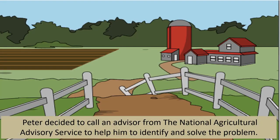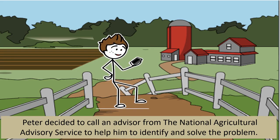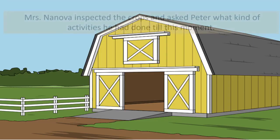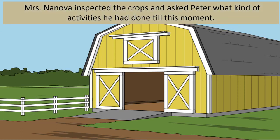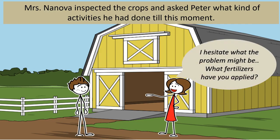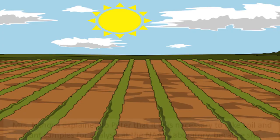Peter decided to call an advisor from the National Agricultural Advisory Service to help him to identify and solve the problem. Hello, Mrs. Nanova. Could you please come to my farm? Mrs. Nanova inspected the crops and asked Peter what kind of activities he had done till this moment. I hesitate what the problem might be. What fertilizers have you applied? I have fertilized with nitrogen and phosphorus.